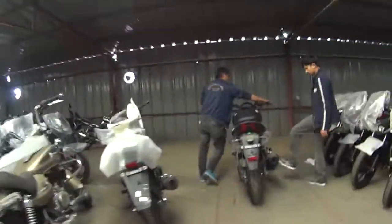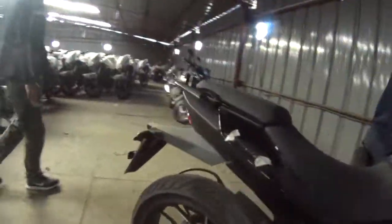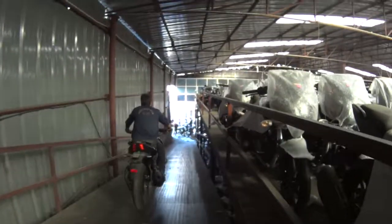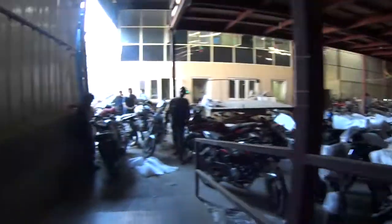And as you can see, there are so many Pulsar, 220 NS, Discover, Avengers, and also the KTM bikes are stored here before they go to the showroom. So right now the bike has only been tested, I guess, and the testing in India goes for about 3 kilometers, so it's really fresh. You can see so many bikes out there.